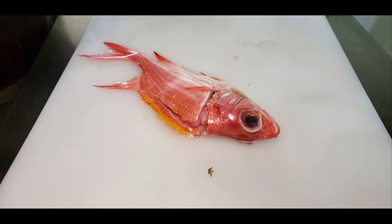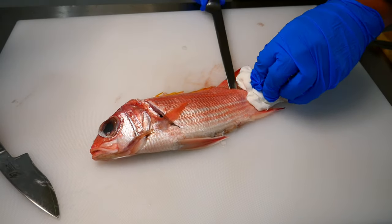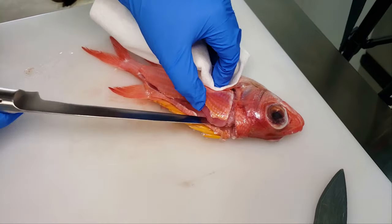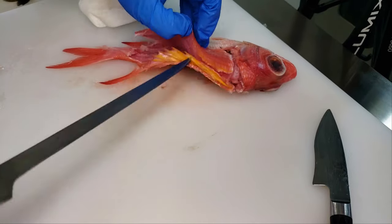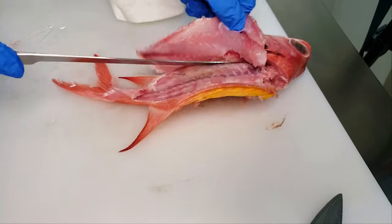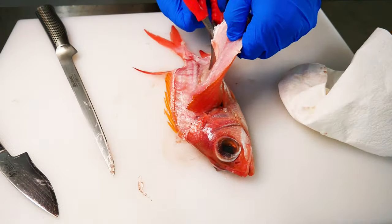So you'll notice I'm continuously wiping them off on the napkin and also using that paper towel as a buffer between the scales and my fingers, just to make sure I'm staying safe. I want to make sure that none of those scales get on my meat, that way we don't accidentally cook those up and then consume them at a later date. So this fish is a little bit more tedious, but easily one of the most delicious fish on the planet.